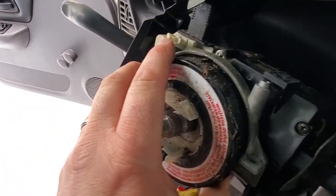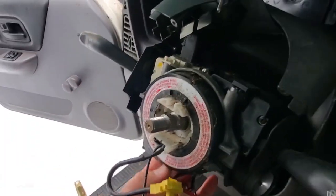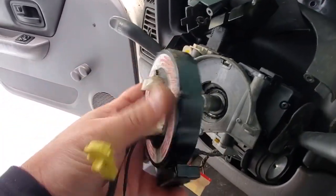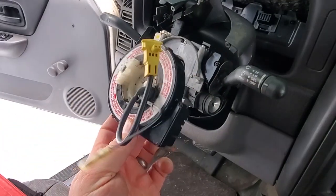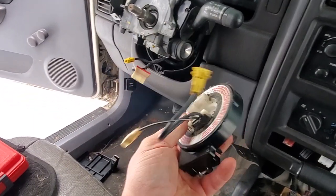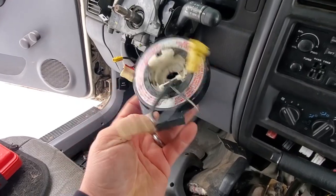So there we go. Now, normally I'd remove everything, clean it up, but this is the parts Jeep and I'm in a rush. So there we go. There is our clock spring. This is a non-cruise control clock spring. We're gonna go ahead and put this in Andy's Jeep.